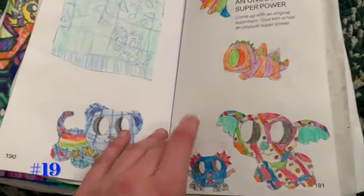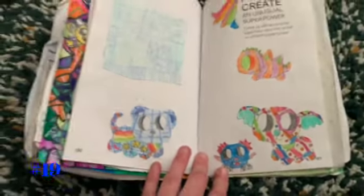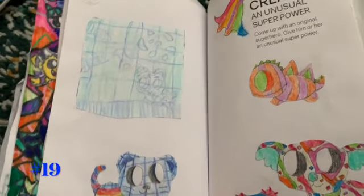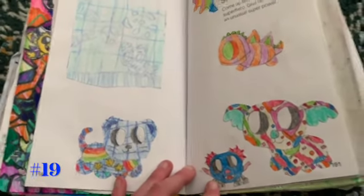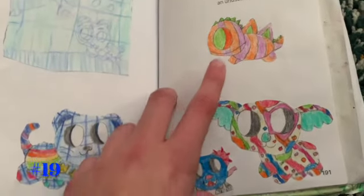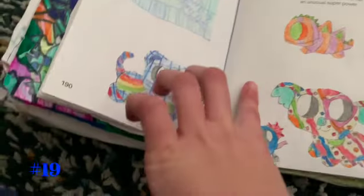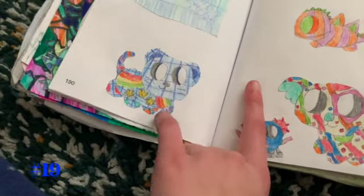Number 19 is this page right here. Honestly, I put this really high because it does include pumpkin, but overall, it includes really cool ideas. The idea is that you could take a picture of anything.